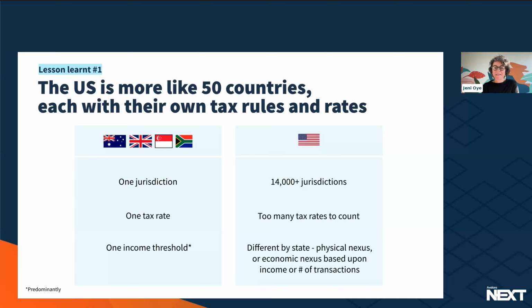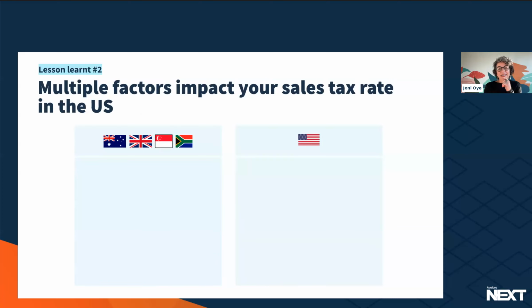It gets very complicated. And so it's much more difficult to work out whether you need to collect sales tax or not in the US compared to other regions. In addition to that, there are even more factors that specifically impact the tax rate, or the amount of tax you need to collect, once you determine if you need to collect it in the first place. So in Commonwealth regions, there is no concept of these additional factors.